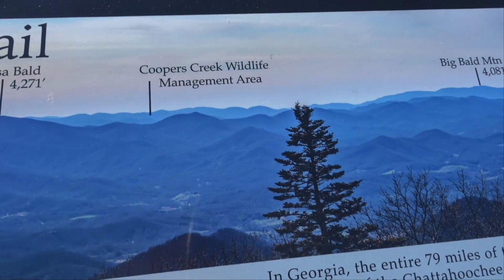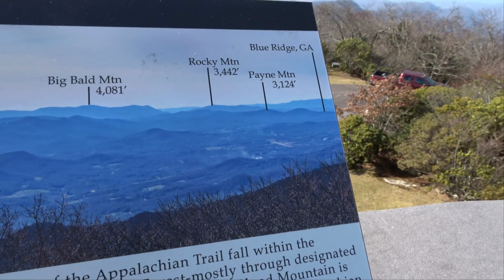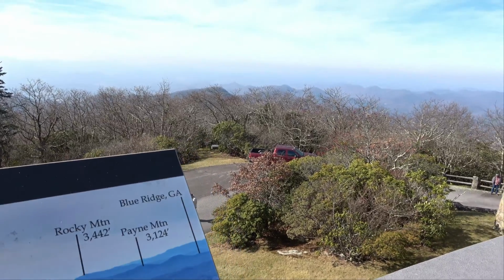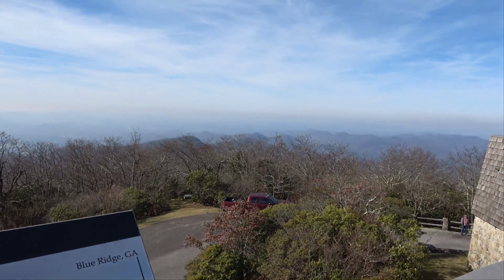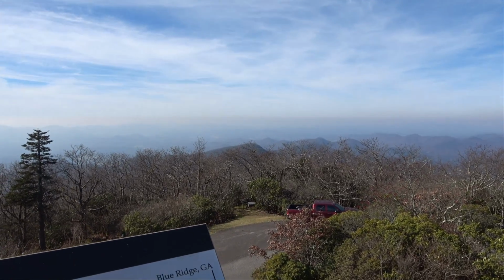He's announcing a movie. We're going to go take that in, I think. We do ask you do not bring food, drink, or pets into the theater room. What kind of movie is that? This short feature. So the town of Blue Ridge, Georgia is back down in the valley over there.